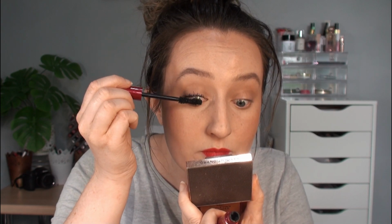The texture of the mascara is really nice actually. You know that feeling when you open a new mascara tube and it's almost too wet and you have to leave it for a couple of weeks and then it gets to its best stage. This already feels like it's at that good stage, if that makes sense. It's not too wet. The brush is really grabbing onto the lashes nicely, coating them nicely.